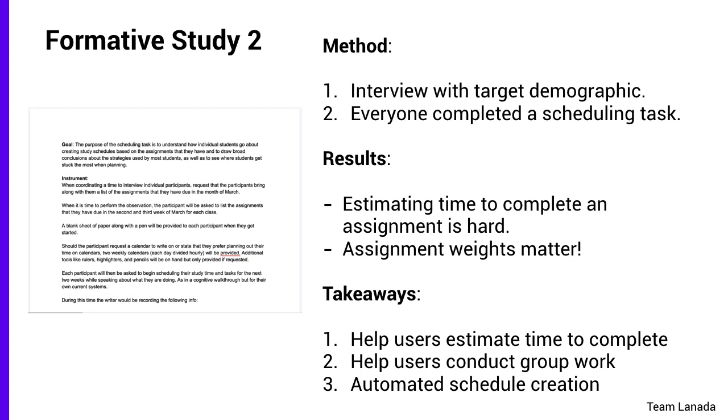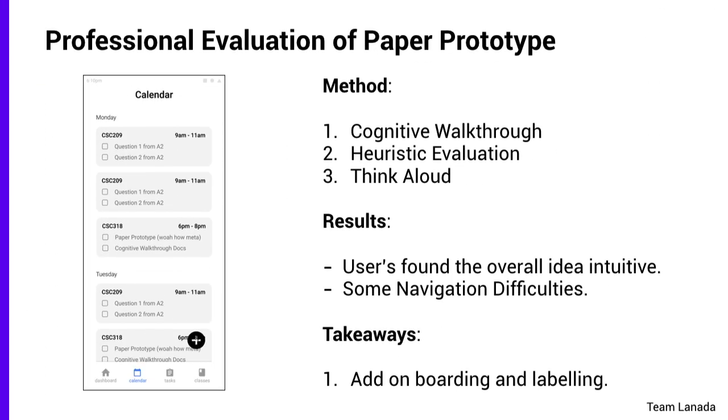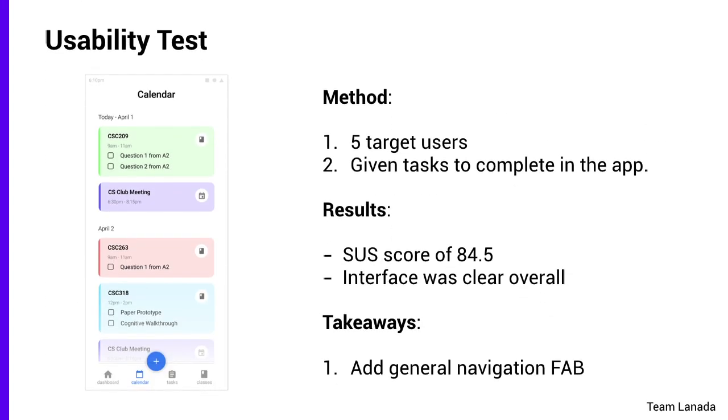Furthermore, to assist users to follow up their schedule, we made a checklist design for users to check off their work done. After we finished our design on paper, we had 2 evaluations with professionals to find out the strengths and the weaknesses of our design. We also recorded and observed the process of completing the provided tasks by target users using the paper design. For further improvements, we added descriptions next to the navigation icons for the 4 main pages: dashboard, calendar, tasks, and classes. We conducted usability tests with 5 target users using the first design demo.